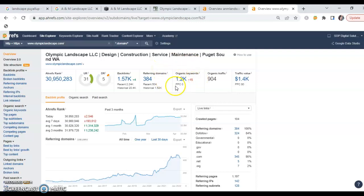They've also got 1,200 organic keywords embedded within all of the content they have going on. So as a whole picture, they've got a 904 organic traffic rating. That means 904 people every month are searching for the exact same services that you offer, and 904 people are clicking on their site, retaining their services, getting additional information, whatever the case may be. The bottom line is that is a lot of traffic, and you definitely want to be taking advantage of that.